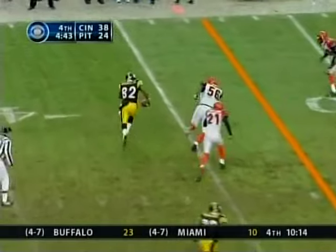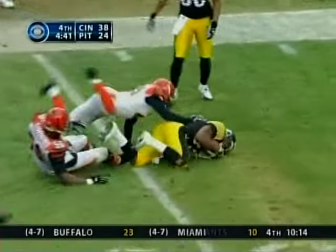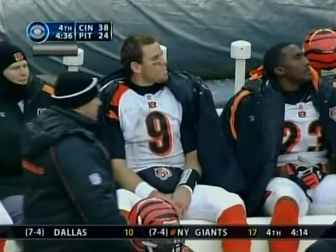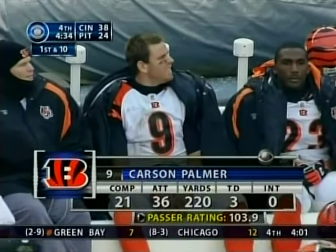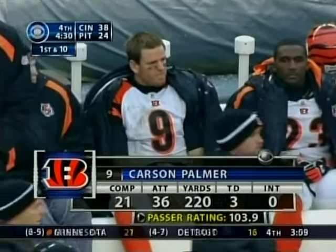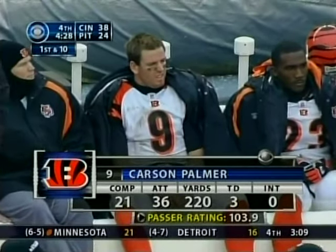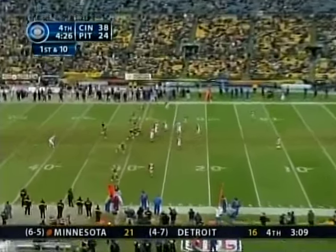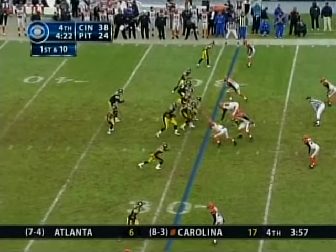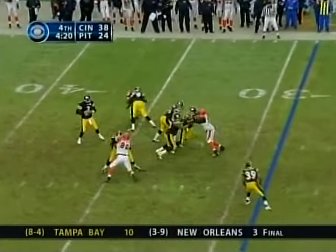Another short pass underneath to Randall L. He can't get to the sidelines, but he has another first down to the 29 before Brian Simmons can chase him down. Carson Palmer coolly watching the action. Look at his 103.9. This young guy, only 3 years out of the University of Southern California, has had a 100 rating passing in 14 of the past 15 games.